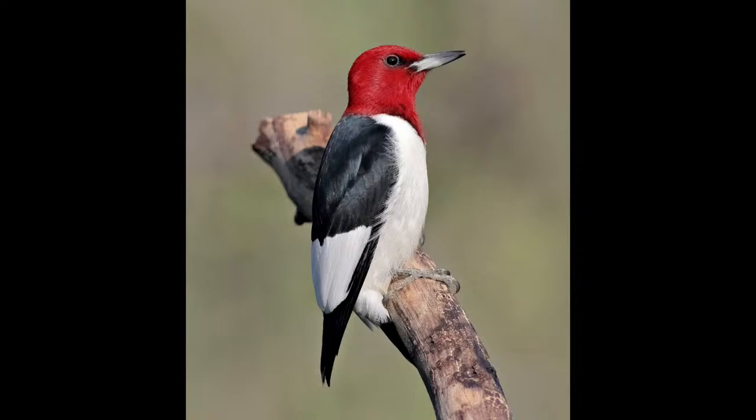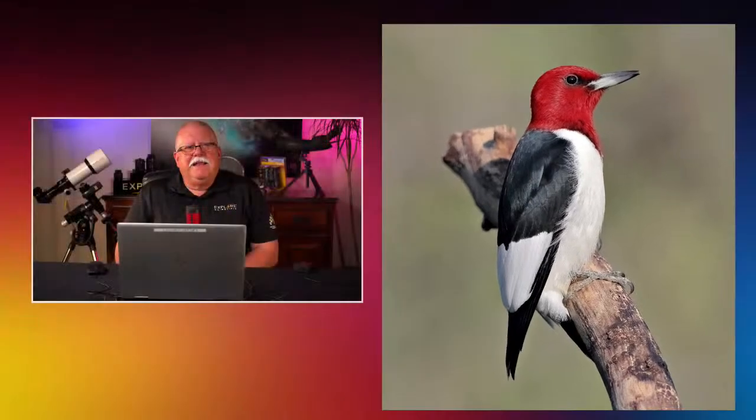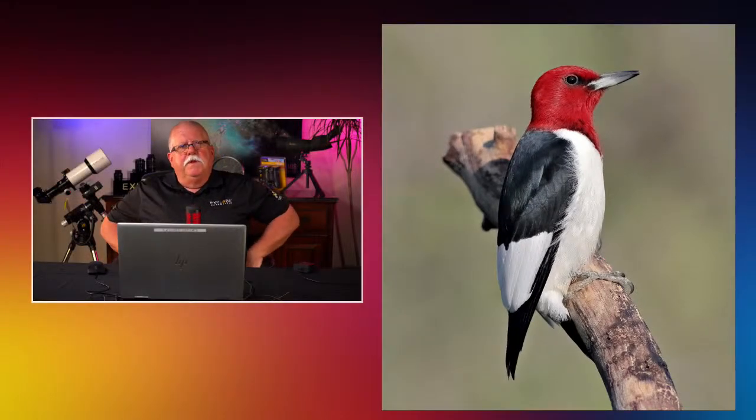And I'll take this time. If you want woodpeckers, especially red-headed woodpeckers, other bald-headed woodpeckers, kin to the red-headed eagle, which is like a rented mule.